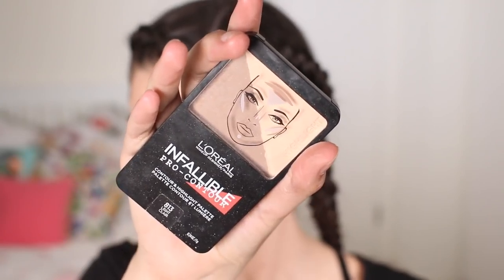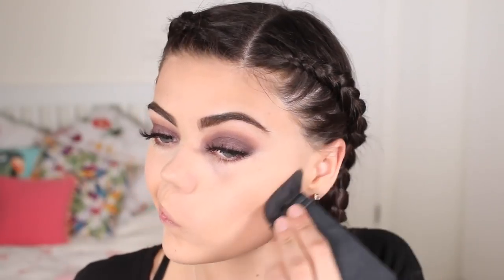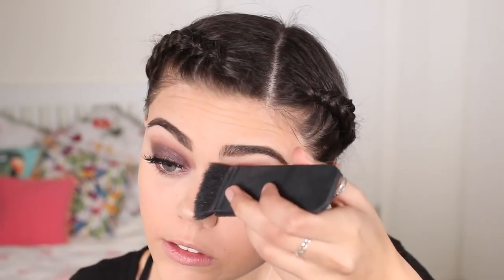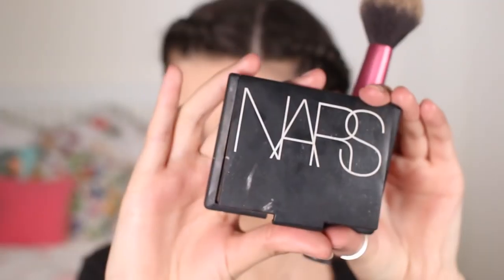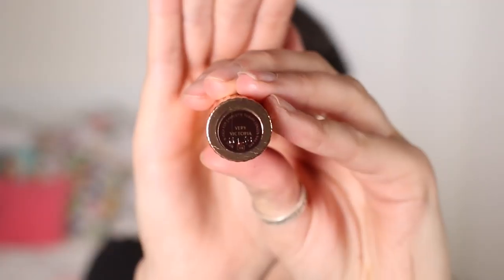I was rudely interrupted here, but I'm just using my MAC powder all over the parts that I didn't powder, and this is because we were going out and I wanted my makeup to last, and then of course using my L'Oreal Sculpt Kit. I love this so much, and my NARS Eater Brush. I have just got a new contour brush, so you'll be seeing something different very soon. Using my NARS Casino Bronzer, this is my go-to daily bronzer. I love it, it's perfect for my skin and it just looks so brilliant.